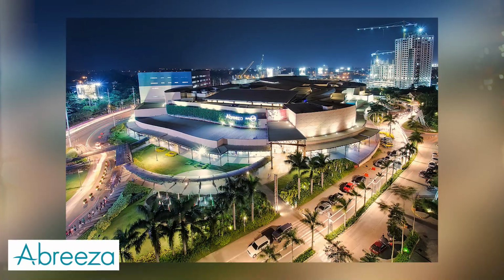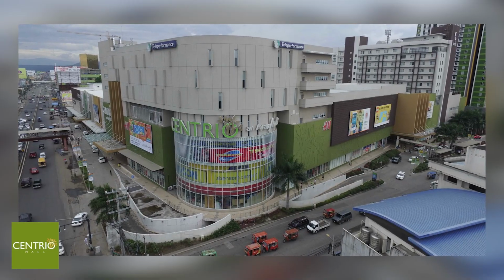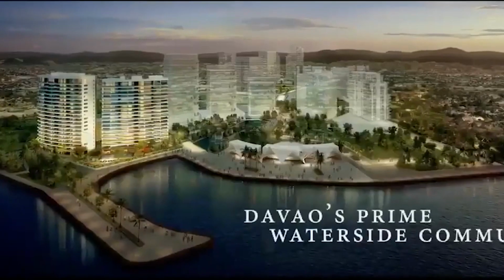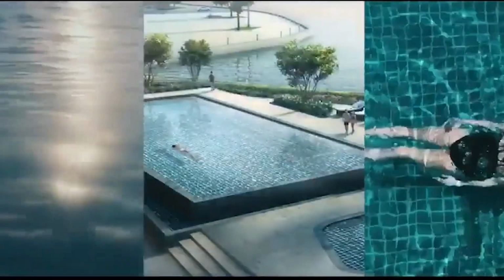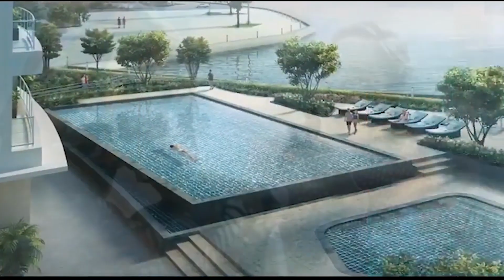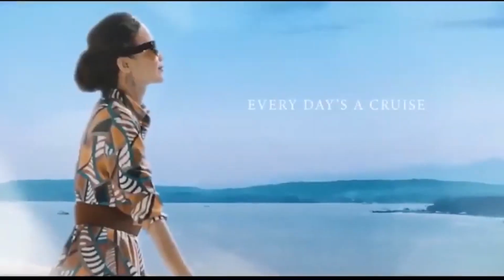Ayala's presence in Mindanao, which was established about a decade ago through Abreeza estate in Davao and Alegria Hills in Cagayan de Oro. So in 2012, it opened Ayala Mall Centrio within the Centrio estate, also in Cagayan de Oro, which, like Abreeza, is a mixed-use development offering a variety of residential and commercial uses. Last year, the company launched Ayala Cove, a prime waterside estate located in Davao. And it's like the most high-end condominium currently in Davao today, which has penthouses at 100 million. So I also have another vlog dedicated just for Ayala Cove.